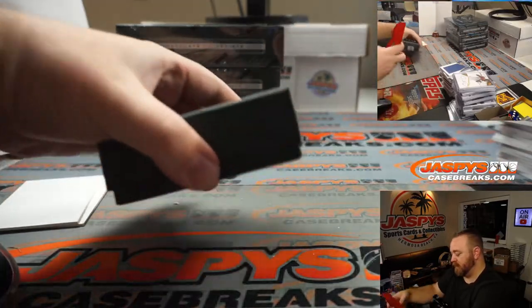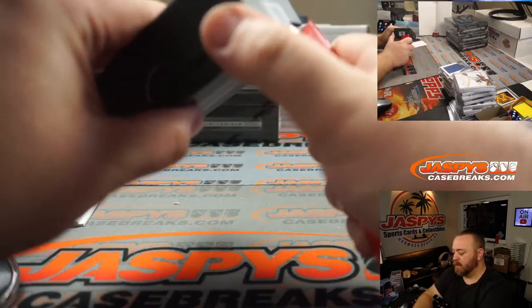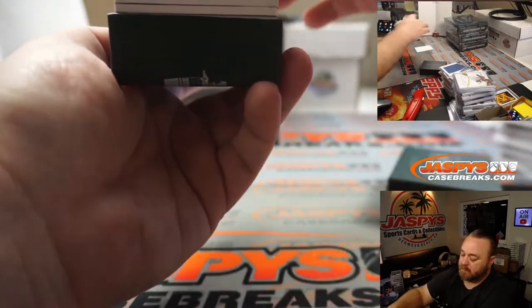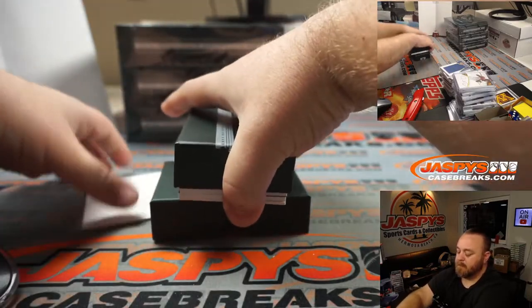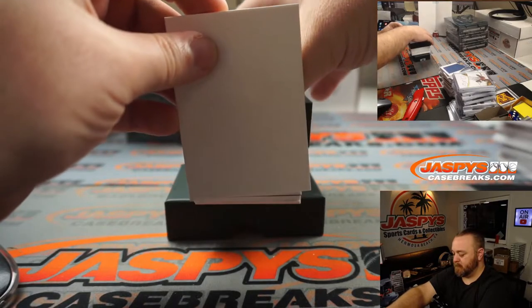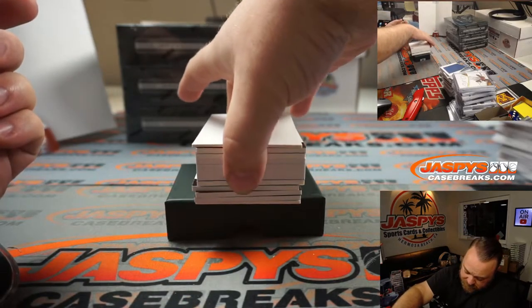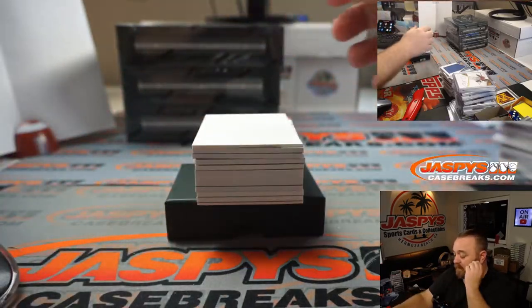Another really thick one here. This has got to have something big in it. Maybe a big booklet or maybe a really thick card like that patch card we had. Definitely got a thick one. I think that's one card. Yep, that's one card. So let's see if we got another really cool patch or something.